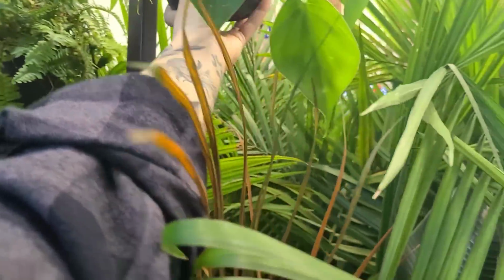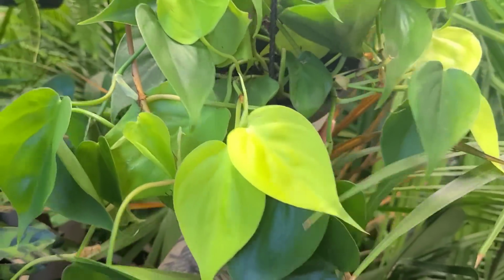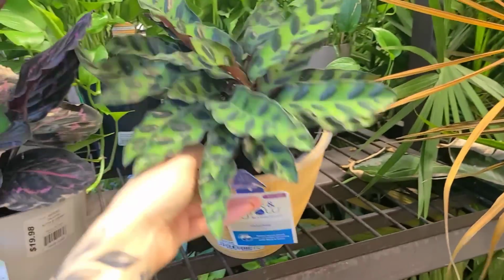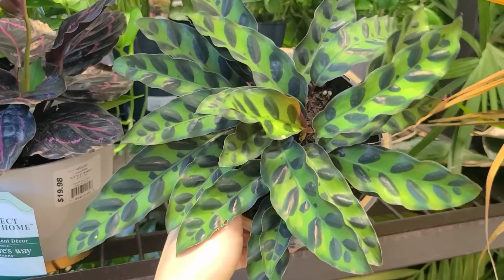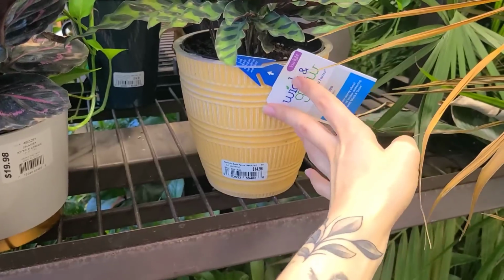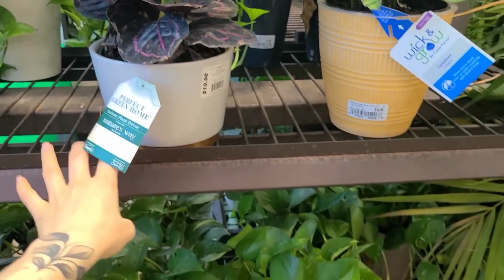$14.98. They have some Heartleaf Philodendrons as well. Super cute. A much thirstier plant than people will tell you, though. Let me be the one to tell you, I suppose. Some Calatheas here. This one is $14.98. This one's $20. Sorry for all the noise.